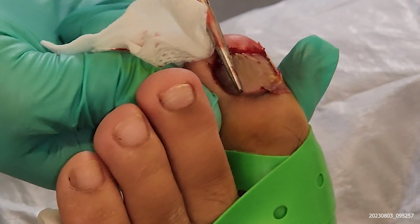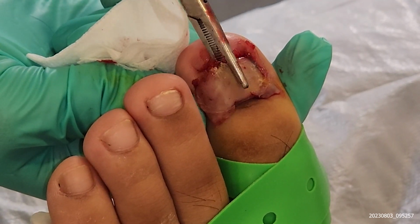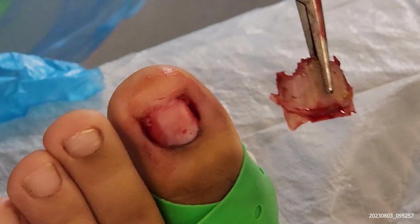And you can see that actually the nails are very, very wide. So there's most likely to be a history of ingrown nail that came up beautifully. Like that.